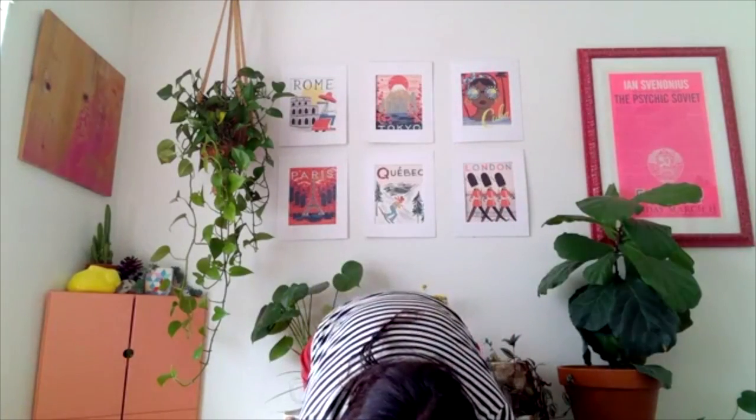Let's start with some stretches. Let's open our arms out wide. Let's say good morning to the sun. Good morning, sun. Let's say good morning to our toes. Good morning, toes. And let's put our hands together. Let's grab some flowers and a bubble wand. Let's smell the flowers and blow the bubbles. Last time, let's smell the flowers and blow the bubbles.